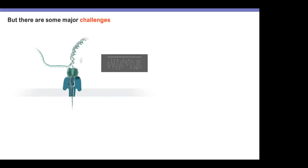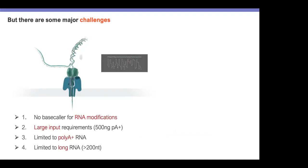But of course, stories are not always pretty. I put all the advantages, but there are, of course, some very important major drawbacks of any technology. And in my opinion, there are four major challenges that needed to be addressed for us to use it for specific questions. So first of all, there's no base caller for RNA modifications. So what does this mean?